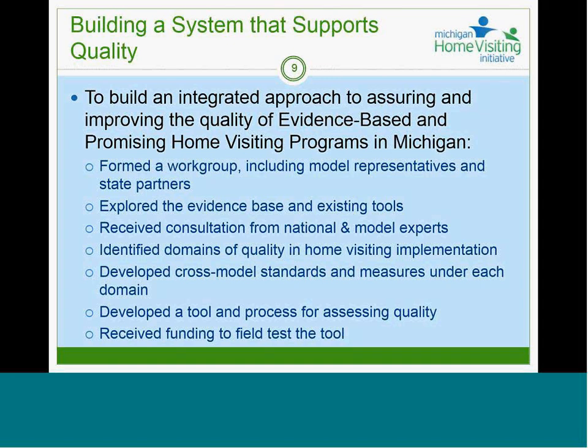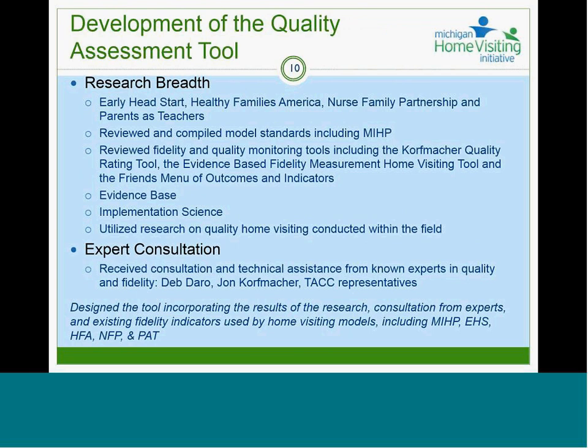We started to get together. We started by exploring what the evidence base and research was around home visiting. We looked at literature across all types of research documents from folks like Deb Daro and John Korfmacher, and other researchers in the area. We also looked at existing tools that already had been established to look at quality in home visiting.